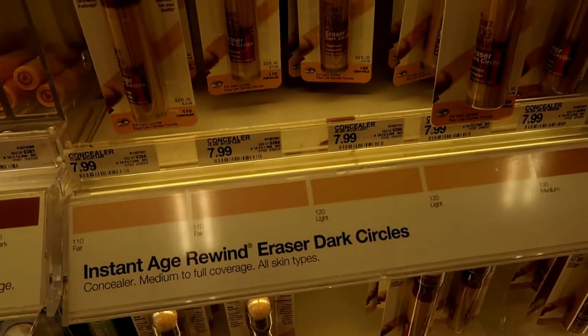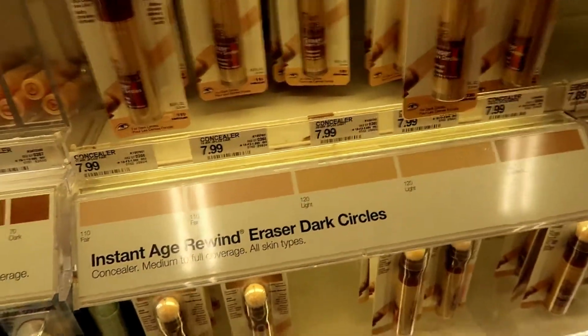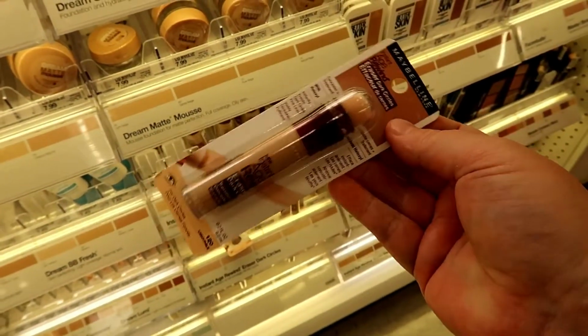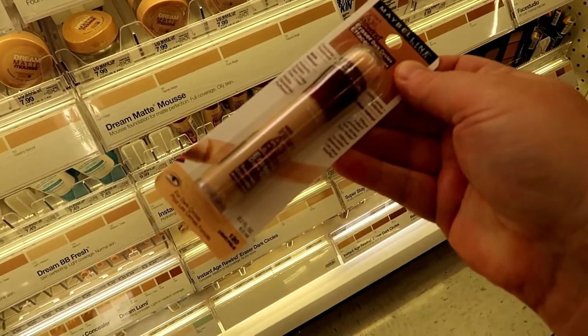This is why I like Sephora, because you can take stuff back. Can you do that at Target? I don't know. Alright, I'm gonna go with the light. That's what I was originally thinking, so we shall see. Alright, I think that about does it. Let's go check out, see what the damage is, and when we get home I'll show you what I got.